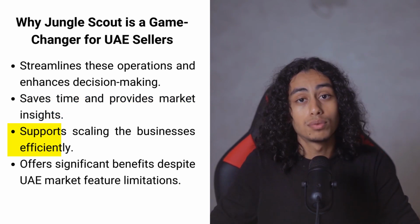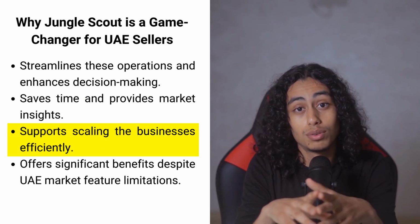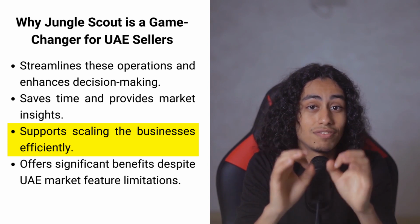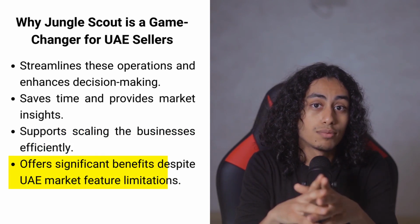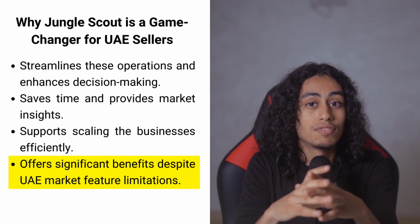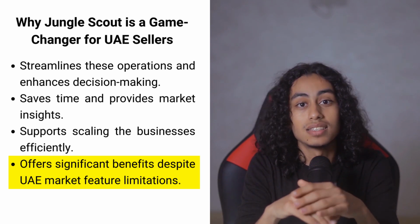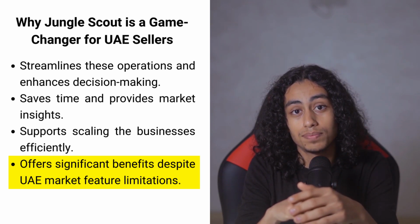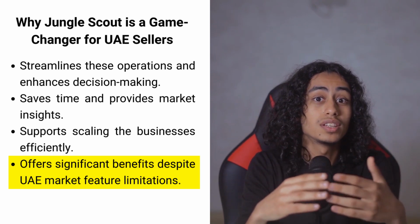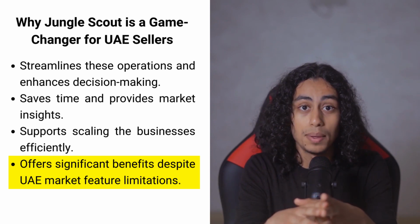competition. Furthermore, Jungle Scout's support for scaling businesses is invaluable, providing the resources you need to grow your operations efficiently. Although it comes with some feature limitations for the UAE market, its available tools still offer significant benefits, making it an essential asset for sellers. In essence, Jungle Scout equips you with the knowledge and tools needed to navigate the Amazon marketplace successfully.